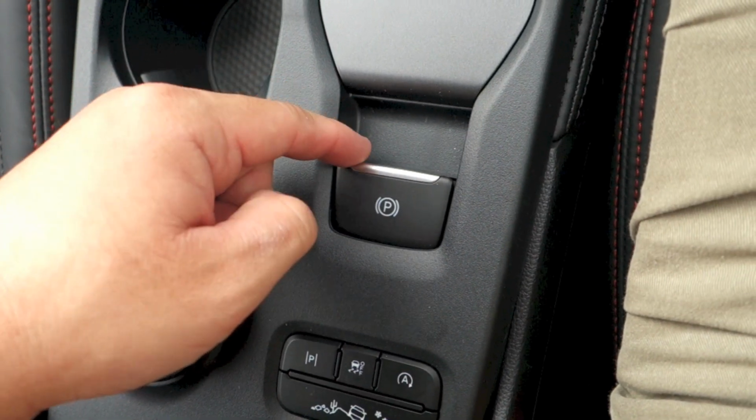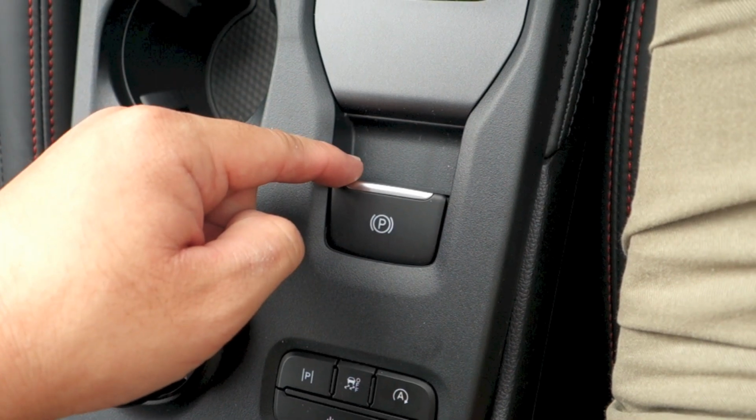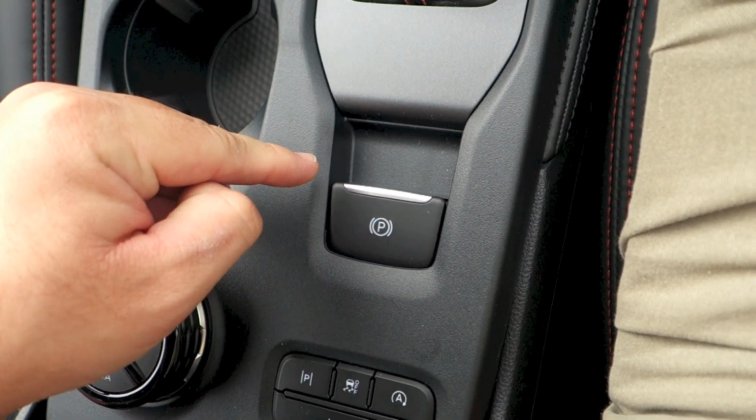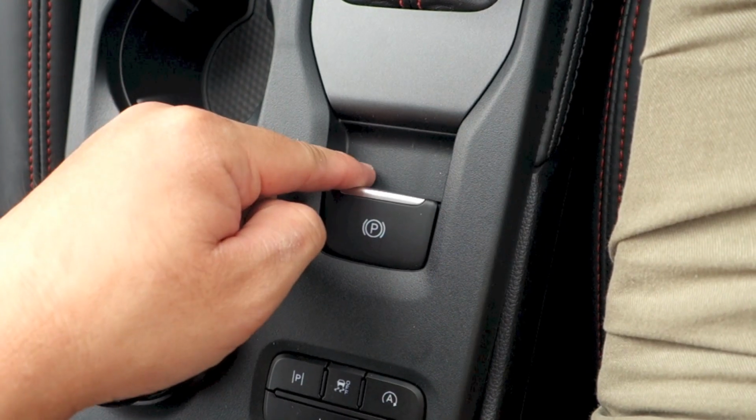Right here is the Raptor's electronic parking brake. It is currently engaged. To disengage it, put your foot on the brake and push the lever down. And to engage it, simply pull the lever back up.